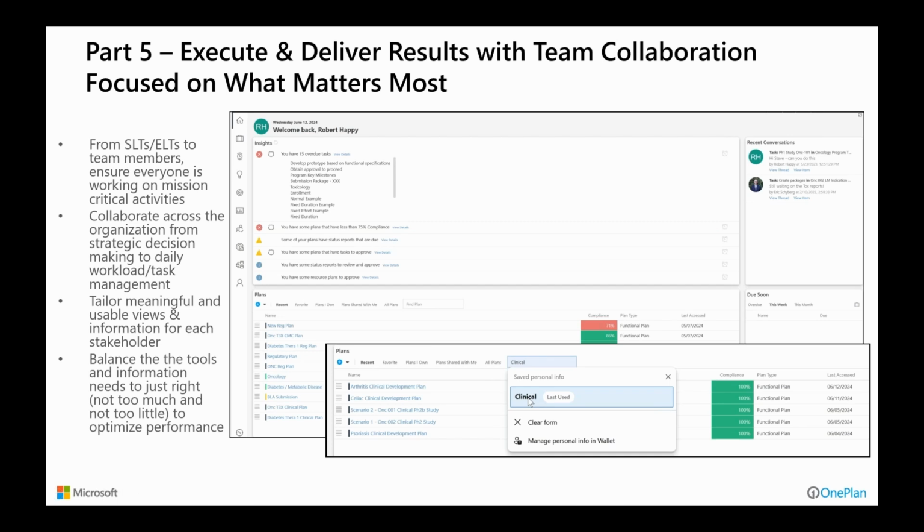We need to deliver on this stuff. So let's get down to the ground level. What's the team doing to do this? You'll notice here in the background, I've got some key insights that I can look at just for me. So this is me, the team member, logging in. Hey, I need to manage my work, some communications, things that are due soon, plans that I've been associated with. And I can look at just, hey, these are the clinical plans that I'm associated with.